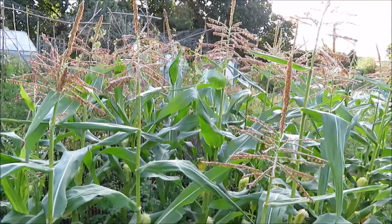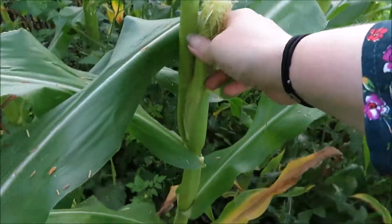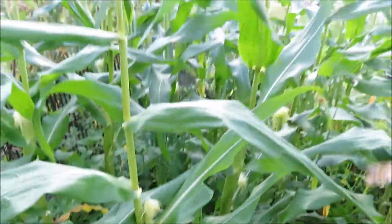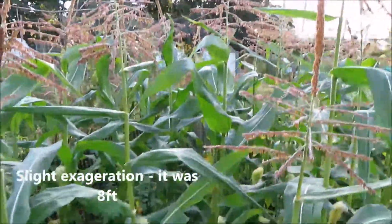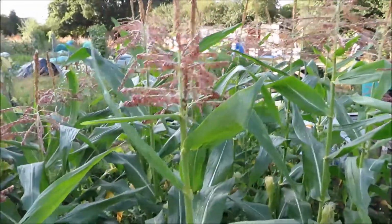The sweet corn isn't magnificent. It definitely has cobs forming, compared to last year when we had about 10-foot corn, and it had like 3 cobs on each one. It's not anything compared to that really, and I don't think we'll have much to store at all, probably just eating fresh again.